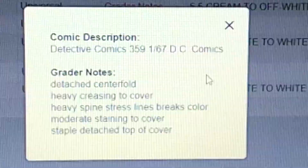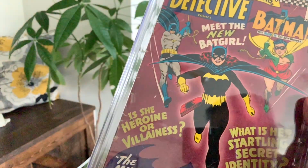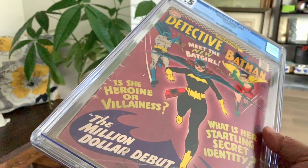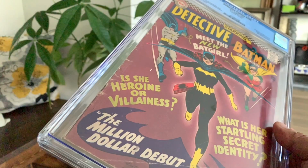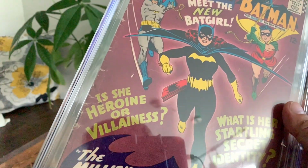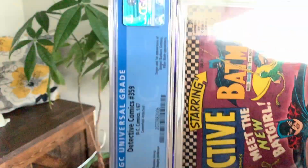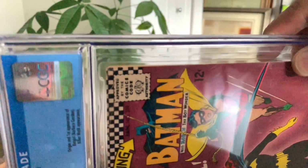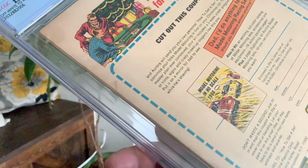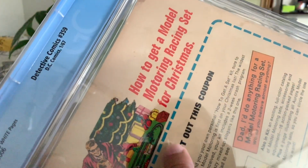Okay, that's a lot to unbox, so let us get to the nitty-gritty. Let's start with the first one: detached centerfold. I can't show you that, but let me see if I have that centerfold detached. Yes, I do have that. I agree. Heavy creasing to cover. Yes. Take a look at that long crease right there. We've got some creasing right there as well, and there is a printer crease right here too, if you can see that.